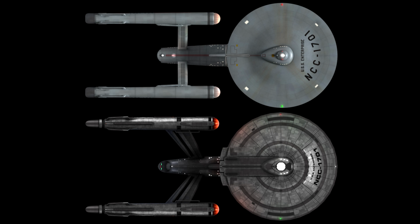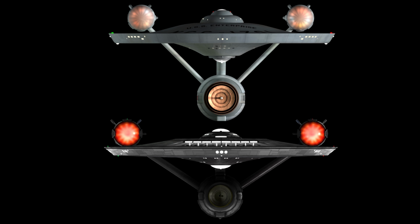So what are they trying to tell us here? It's now always been this way? Possibly. I mean, we saw it in the cage. We saw it in Menagerie, where it's basically the exact same ship, and that was 2-3 years prior to what we see in Discovery.